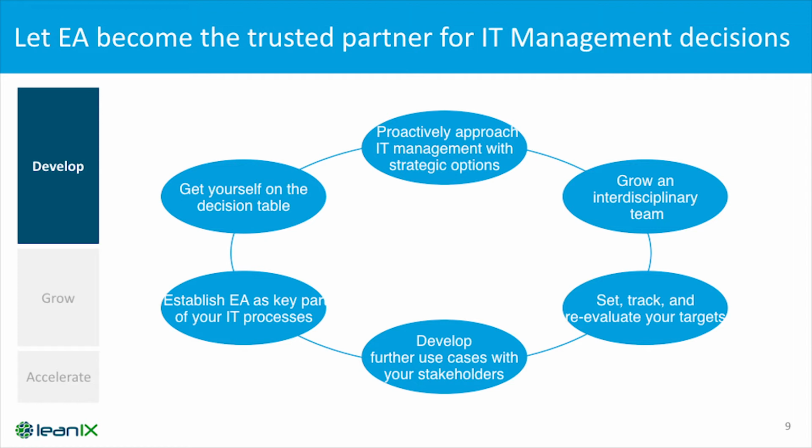We see there that in this process, the EA becomes a central part of the IT processes. It's not like the picture I had on the Gartner conference, I think 10 times, the picture of the ivory tower. No, it's really being part of the core IT processes.